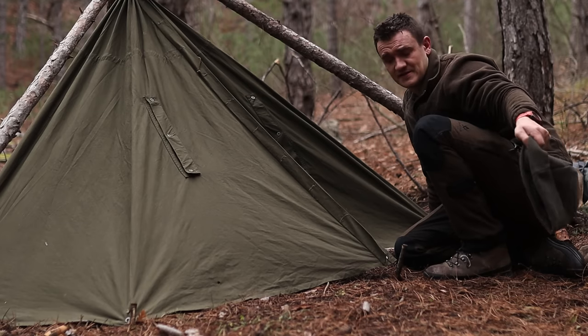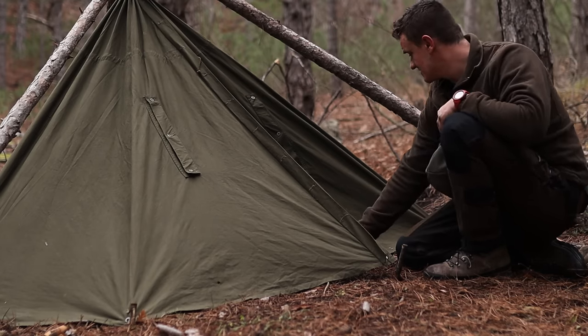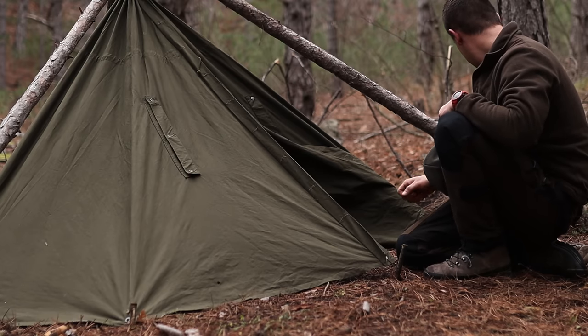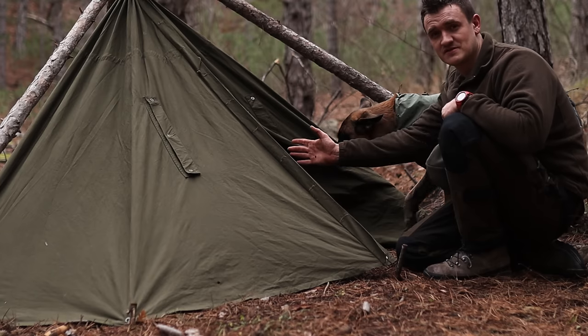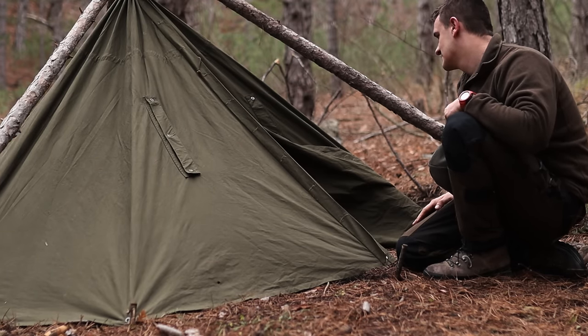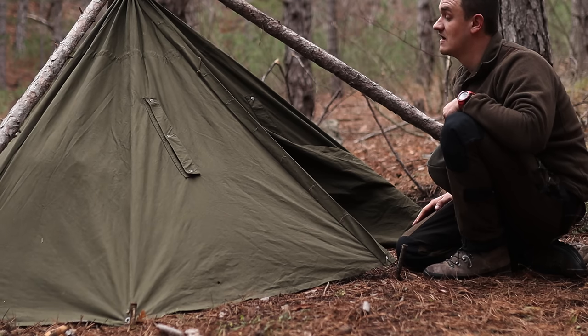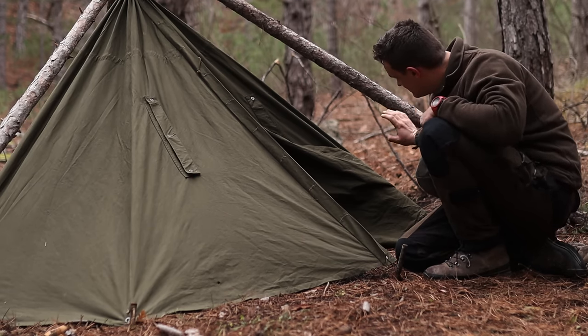I'm going to light a fire somewhere in front here, and Doe is ready to come inside the shelter. Wanna try out? Always the same tradition. What do you think? Well, he seems to like it.